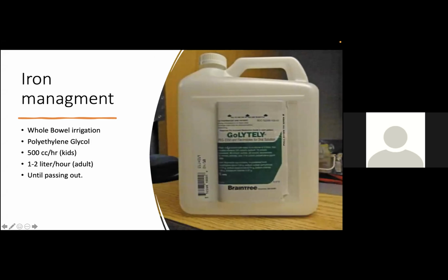We insert an NG tube in the child, make sure of the proper position in the gastric area, and start the child on half a liter per hour until you see this fluid, polyethylene glycol, in the stool, coming outside until the stool is clear. Usually it takes up to 6 hours to get this. The child will pass stool until he clears the bowel, and you need to clear the whole bowel with polyethylene glycol. The dose is half a liter per hour for kids, or 1 to 2 liters for adults or adolescents. You give polyethylene glycol until he passes it out from the bowel. This is the whole bowel irrigation.